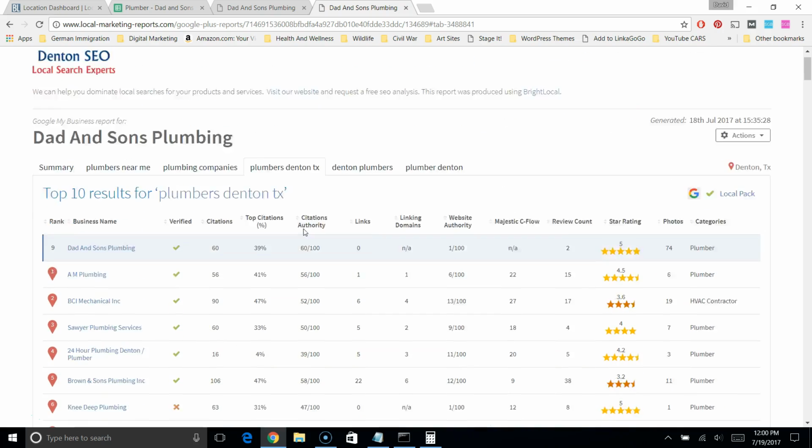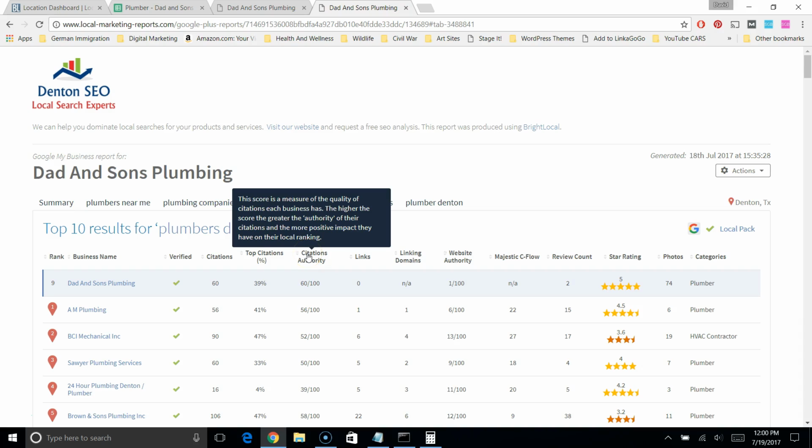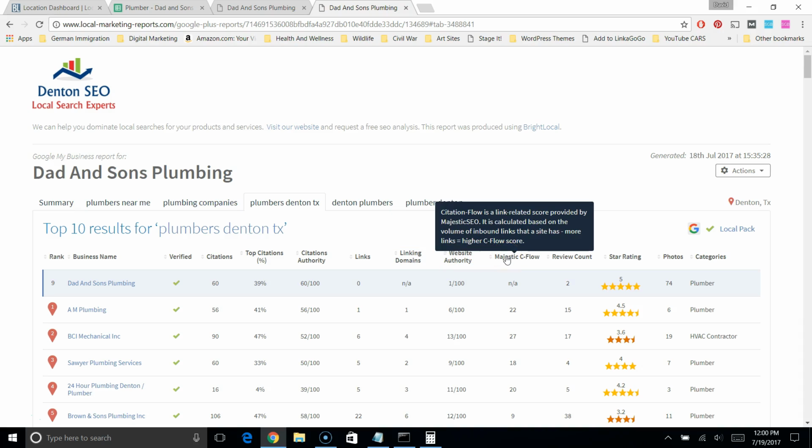Then it shows us the citation authority. This is a measure of the quality of citations each business has. The links and linking domains are the number of backlinks and root domains that Moz shows the site to have. Majestic Flow is a link-related score provided by Majestic SEO.